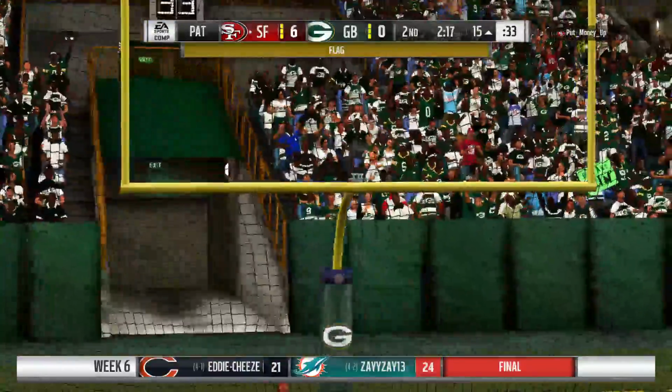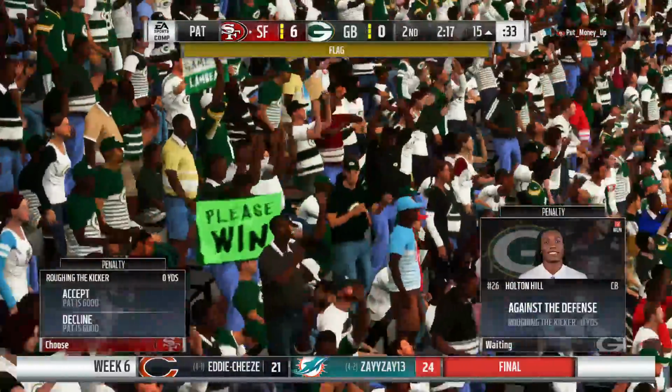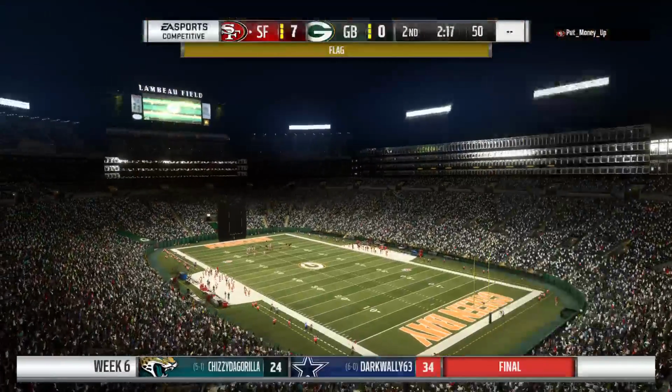Gould able to tack on the extra point, and the decision to just kick the extra point winds up successful.